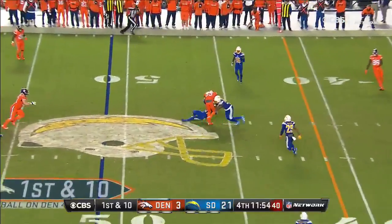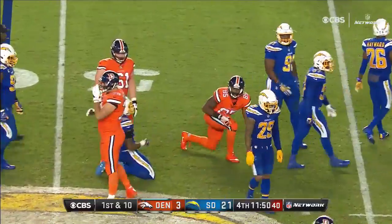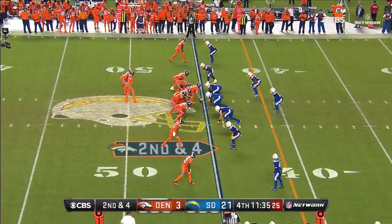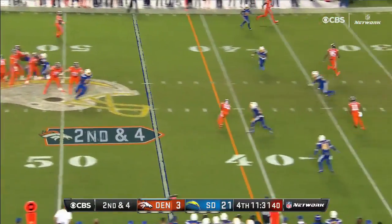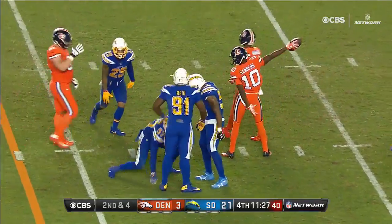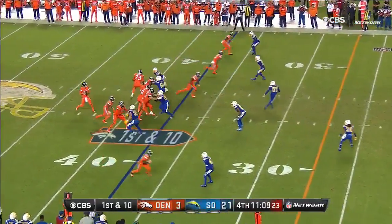Simeon, complete to Green. And it's only good for 6. Heard about it. I'm glad that result is in. 2nd and 4. Sanders with his second catch. Wow, what a hit by Brown. Take a chance. The field goal keeps you in the game.